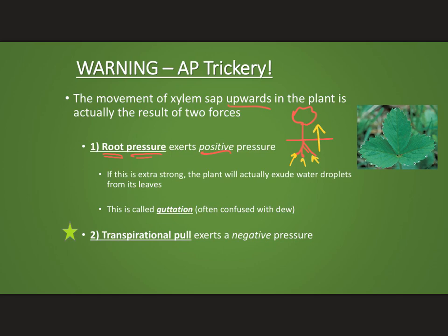And sometimes this does cause this. A lot of times this leads to something called guttation, seen in this picture, which is where the little droplets of water actually leave the plant. And this is when root pressure is really strong, but that's kind of rare. And a lot of times people confuse this with just dew on a plant in the morning, which is more about condensation, right? But it's called guttation.